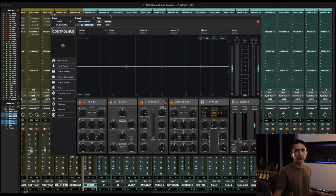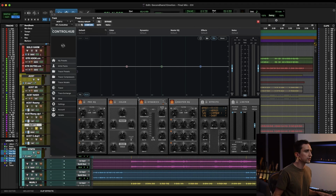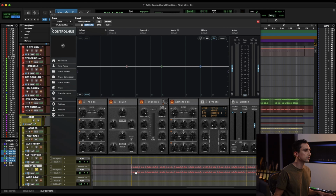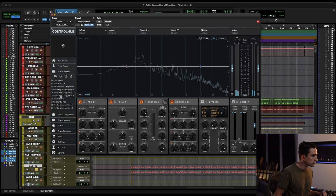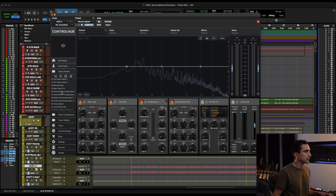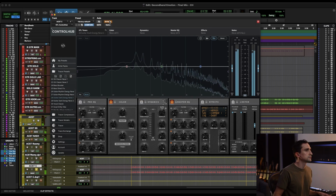Okay, let's move on to an acoustic guitar example. So in the chorus, there's this acoustic guitar that sounds like this. Let's go through some of these merged presets. There's rhythm guitar, energy. Let's try this. Oh, I like that.